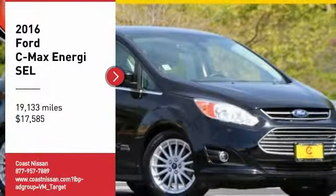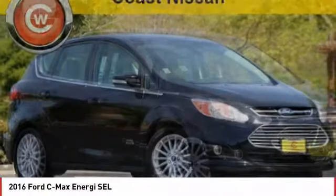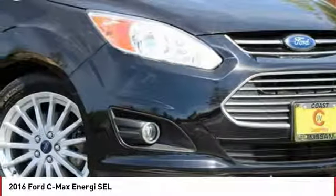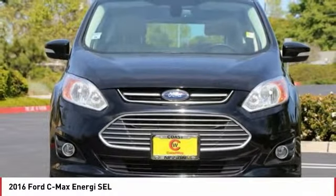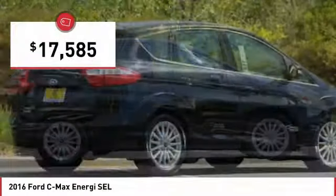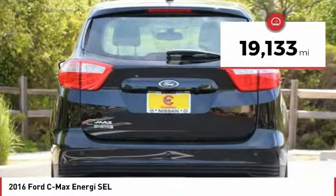We are pleased to show you the 2016 C-Max Energi. The C-Max Energi is a hatchback with seating capacity of 5. Its powerful engine and stylish interior make it a great option for those looking for a functional and efficient vehicle, and is priced below $20,000. This vehicle has less than 20,000 miles.